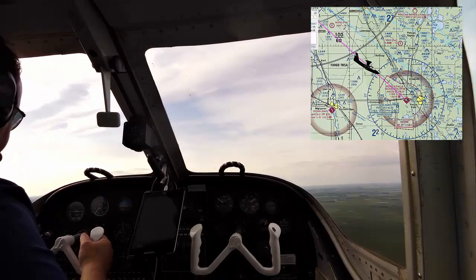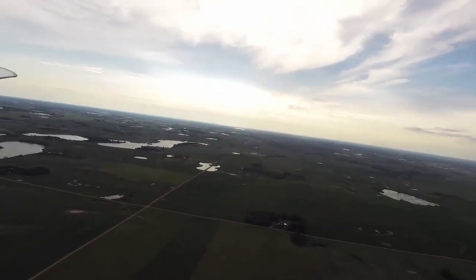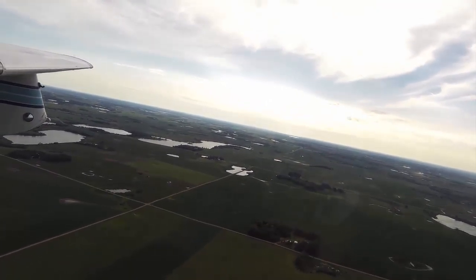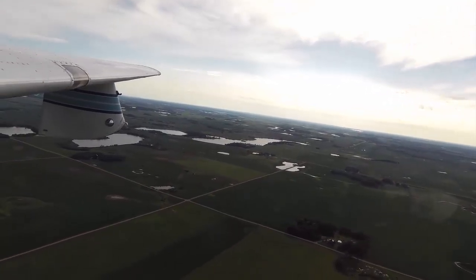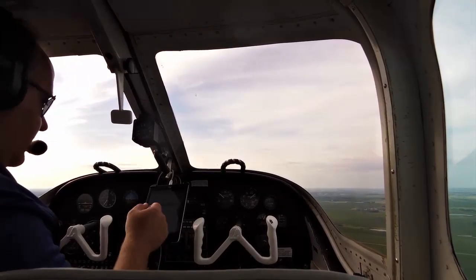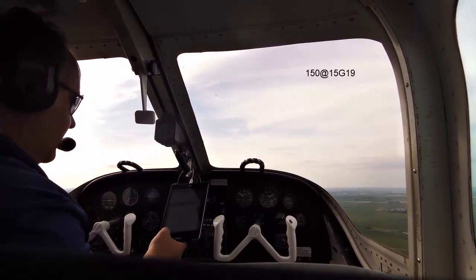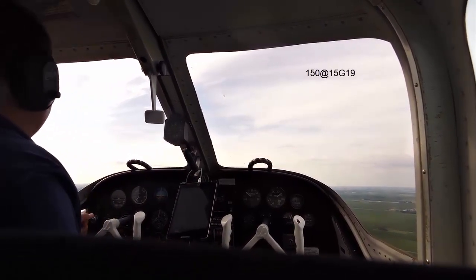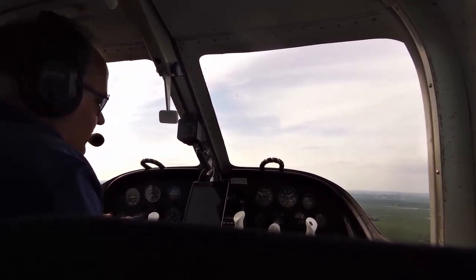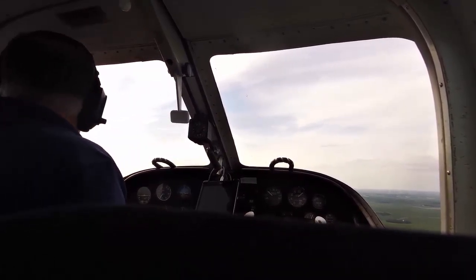Alright, well we're coming in for our first landing of the day down in Fergus Falls, Minnesota. Traffic Cherokee 650 Julie, downwind 13 mil lane. We're about 40-45 miles southeast of Fargo. Getting ready to land. Now the winds out here are reporting winds are 150 at 15, gusting to 19, so kind of a quartering headwind. Not going to be too bad, but gotta love the crosswinds in the Plain States.